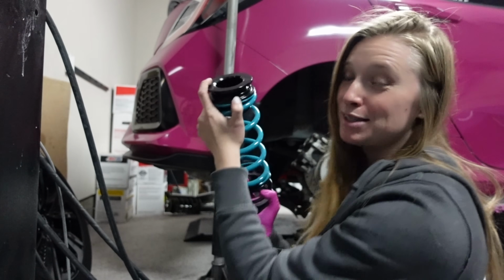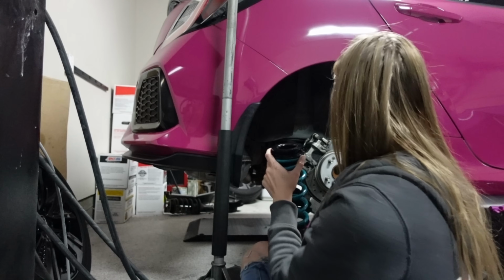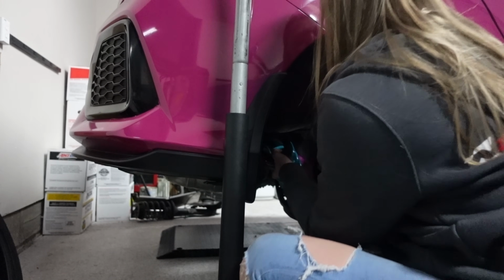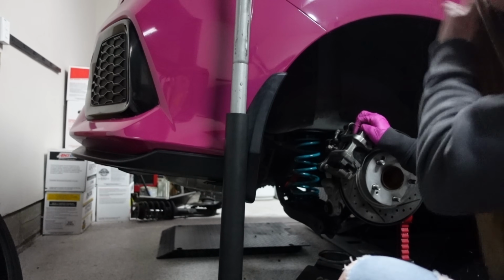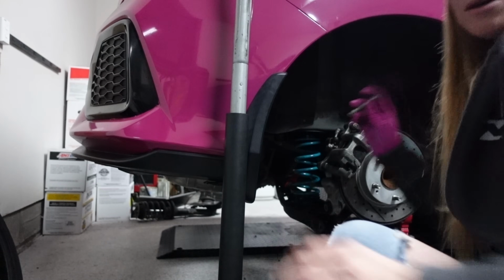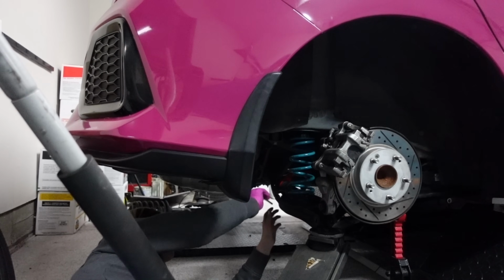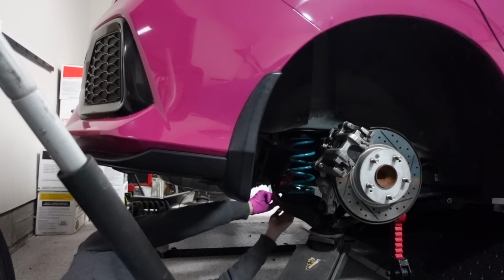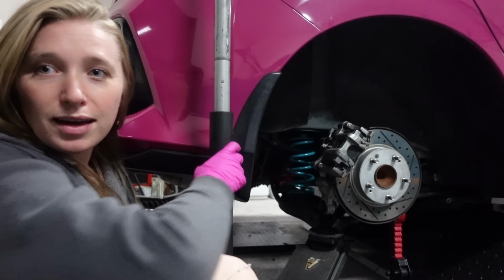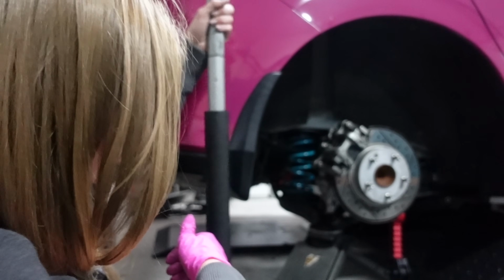Honestly, very, very simple. Much easier than the Camaro or anything else I've done. Easy peasy. Literally just set it in. Now I have to feed my end link bolt back in somehow. End link is back in. Now I should be able to crank this up to the hub.